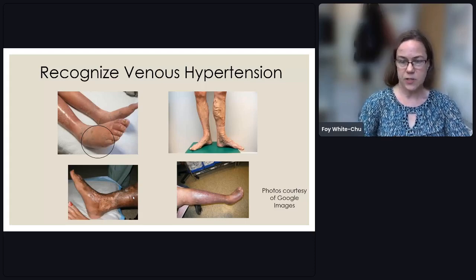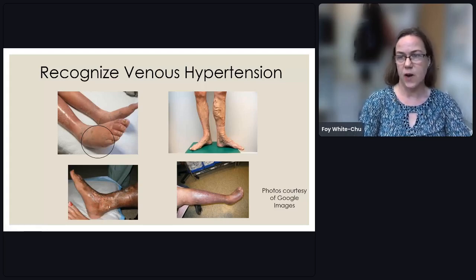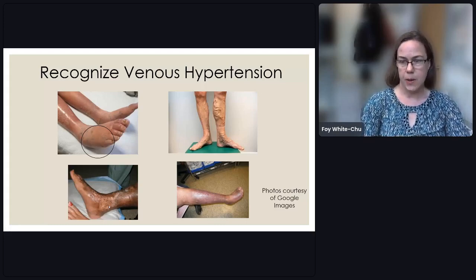On the bottom left here, I want you to focus on this white hypopigmented area. And then there are some little red dots in here. This is called atrophie blanche. Essentially, this is a non-specific finding with venous hypertension. It's exquisitely painful, and patients have a real hyperesthesia. They're very sensitive to any touch in that area. Again, it's a non-specific finding and not everybody has it.